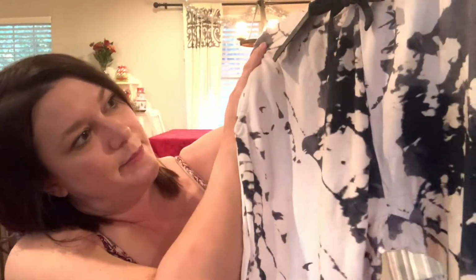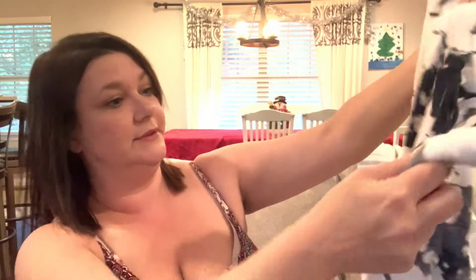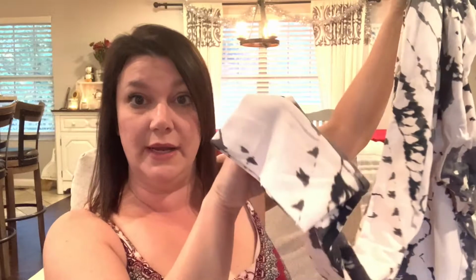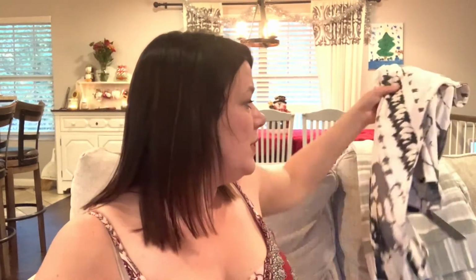I think I'm gonna take my glasses off so I can see what I'm looking at. So is that pink and black, or is that white and black? I don't know. But anyway, they're very soft, and they do have a cuff here at the bottom. So I'm excited about trying those. I have been wanting to try some joggers because I would like to have something comfortable like that to wear out and about, not just to wear in the house.